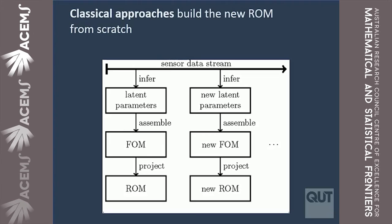Let me take those parameters, build a new full order model, FOM, so a new finite element representation of the wing, run on that whole machinery of generating the basis and doing the projection, come up with a new reduced order model, and then I'm good to go. And then when the parameter changes again, another inference step, build another full model, do the projection, build another reduced model. So that's fine, and that would probably work well.